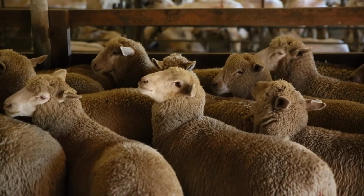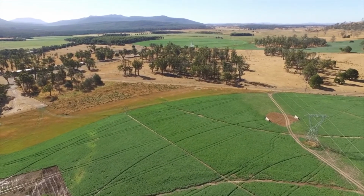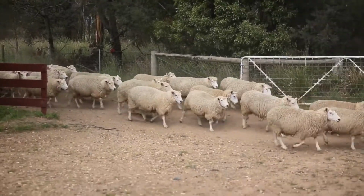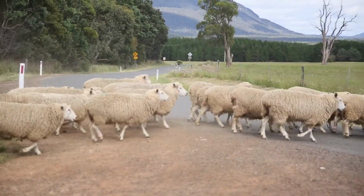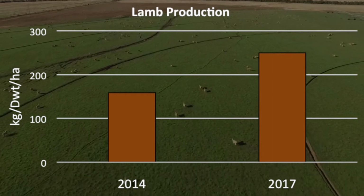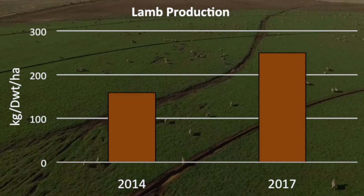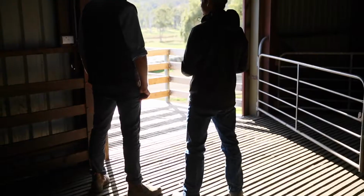Well, following on from what we're talking about with benchmarking, let's run through some of the numbers. How has your overall production figures changed since you started with the more intensive grazing management? Well, I took over in 2015, so if you look at 2014 as a base year and then compare it to this previous year, 2017 is the last one I got figures for, we have increased our lamb production in kilos of dress weight per hectare by 57%, from 160 kilos dress weight a hectare to 250.